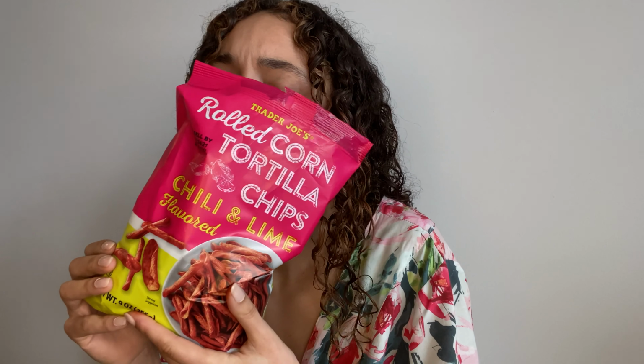Help. They're so good. I'm legit making enchiladas right now, and I can't stop eating these.